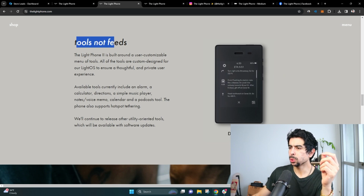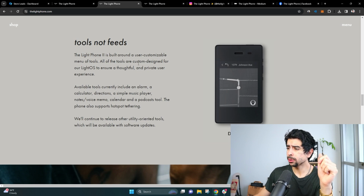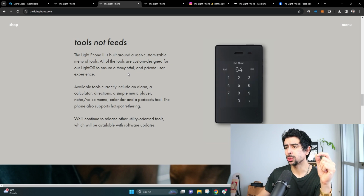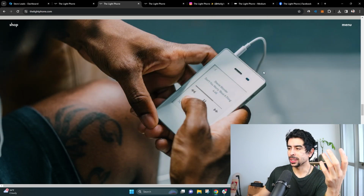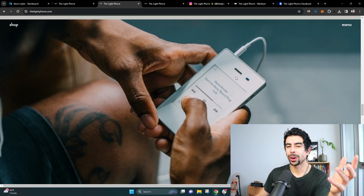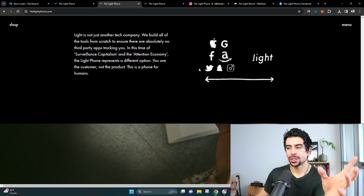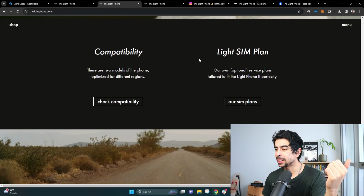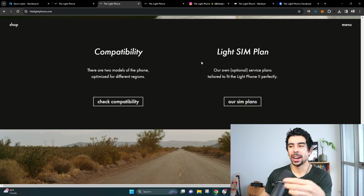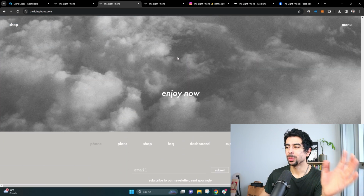So tools, not feeds. The Light Phone 2 is built around a user customizable menu of tools. All of the tools are custom designed for our Light OS to ensure a thoughtful and private user experience. So, as you see, you can still do all the regular things that you want to do on this thing. If you want to listen to music on it, it kind of looks like an iPod almost. If you want to call people, text people, these are still things you're going to be able to do, of course. But you're not going to have apps like Instagram on there, Twitter, TikTok even. All those things are not what this product is about.